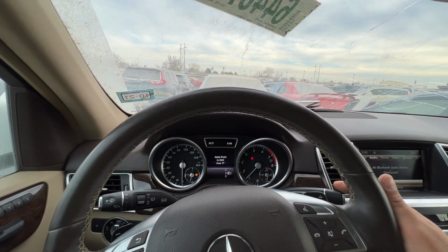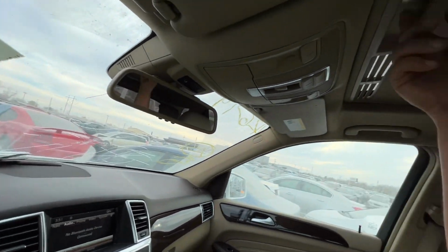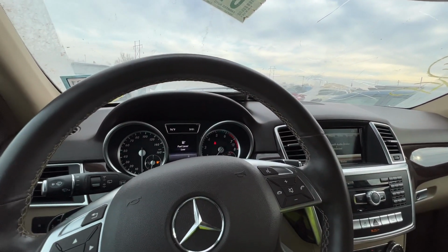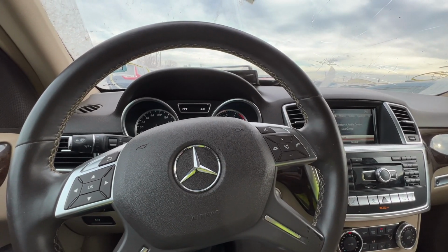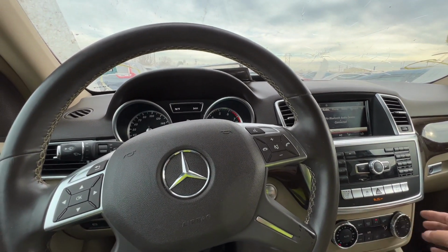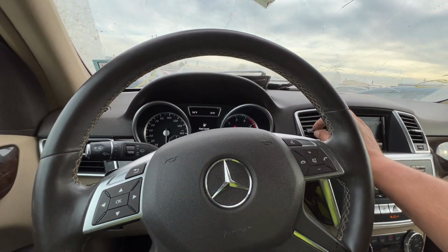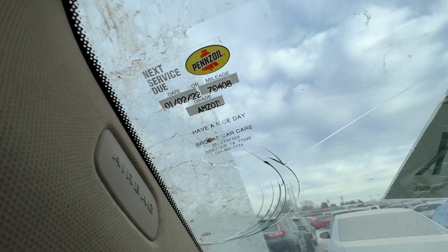Hey! There we go. She needs a windshield. Sunroof is still intact. I really do wonder what this is going to go for. I really like this. I know I say that all the time, but I'm easily impressed by these vehicles, guys. I am. This is a Texas vehicle. Oh, she's only got 79,000 miles on her.